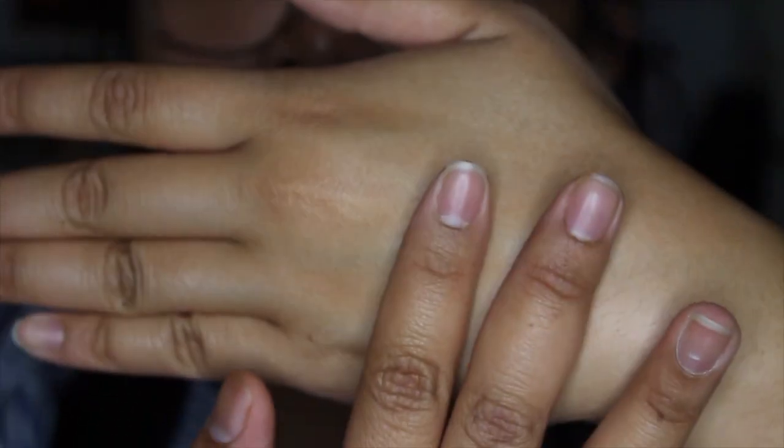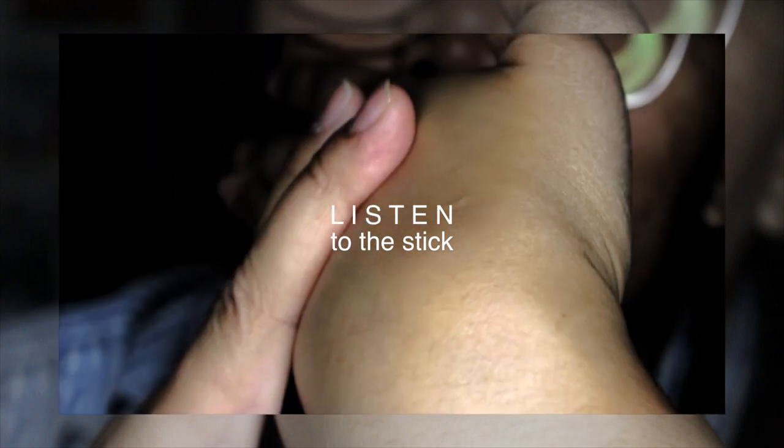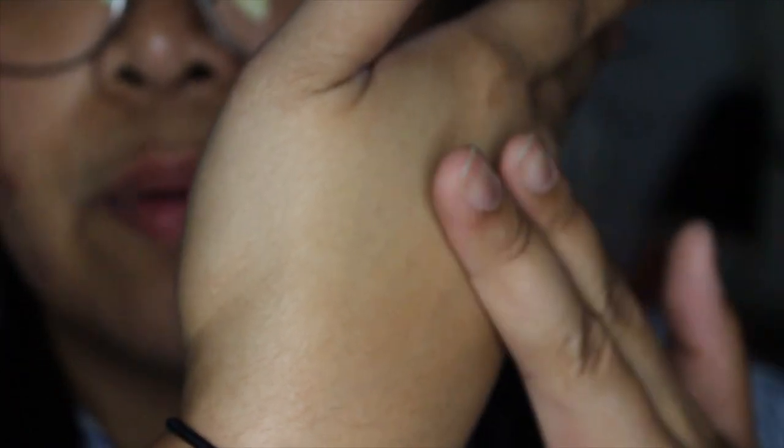Now I can still feel that it's still sticky. I'm here pressing it in. I don't know if you can see that. There's a little stick, whereas here, a normal skin, no stick whatsoever.